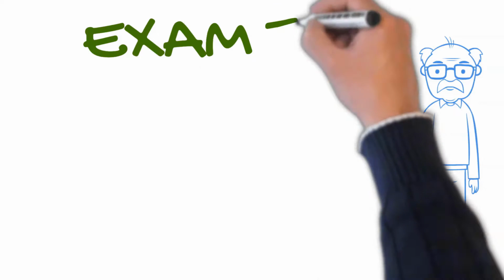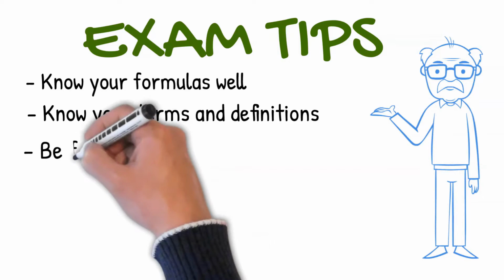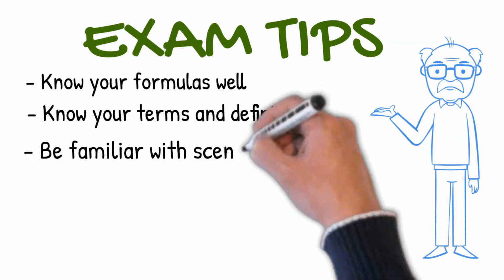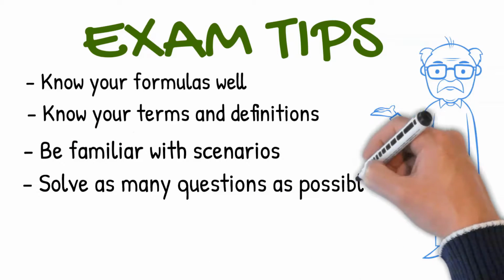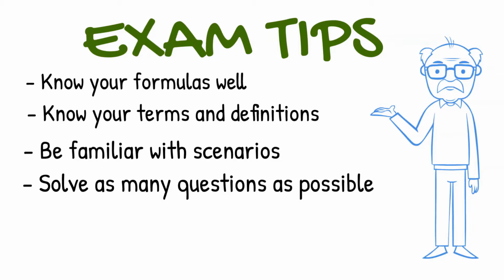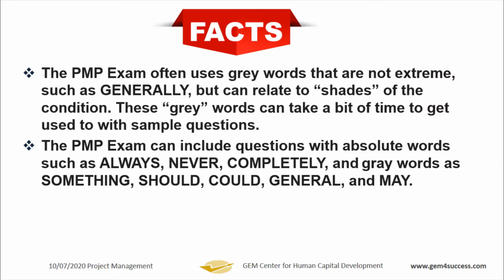Exam tips. Know your formulas well. Very important. As much as the PMP exam is not formula heavy, the very few ones, you should know them very well. Know your terms, know your definitions. You should be familiar with as many scenarios as possible, that is, after having solved as many exams as possible. And then you should also know your documents, charter, WBS, and all these things. We'll discuss them in the training.